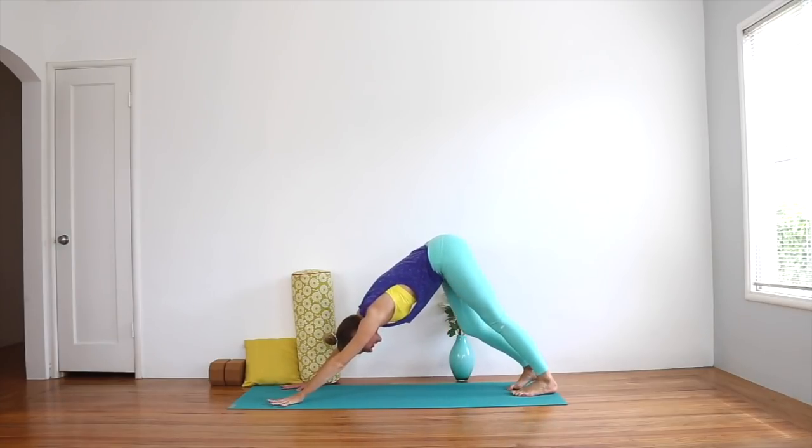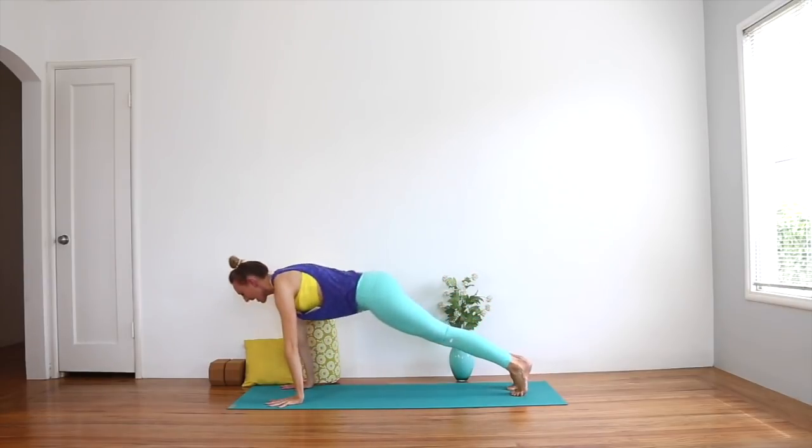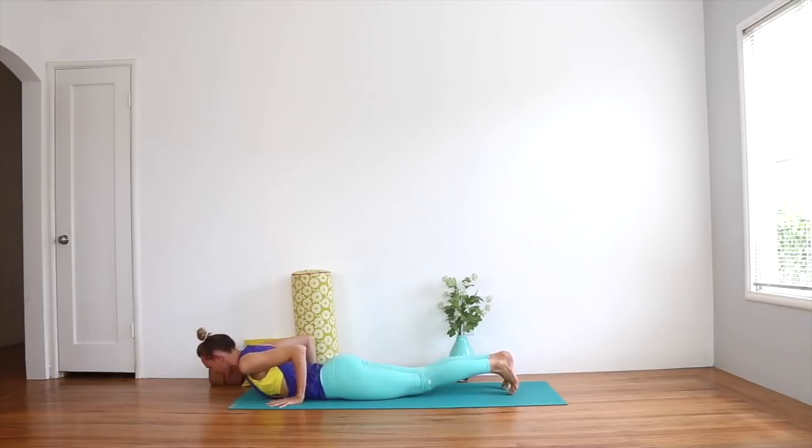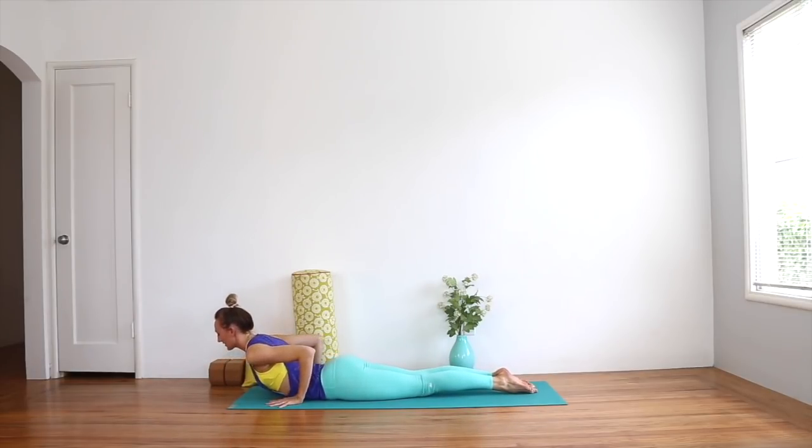Inhale, rock forward to that plank pose once again. Exhale, knees, chest, chin, or lower all the way down in one straight line to the floor. Breathe in, come into a little baby cobra. So inhale, send the heart forward, take the shoulder heads back, click the toenails into the mat and lift your kneecaps off the ground. We're here for 3, 2, last one.